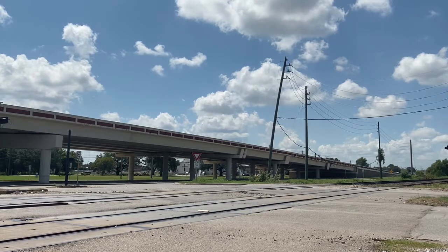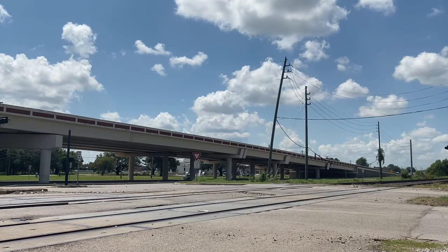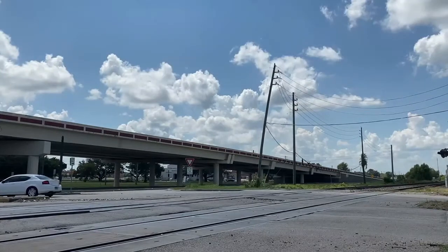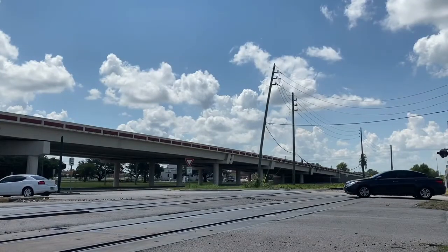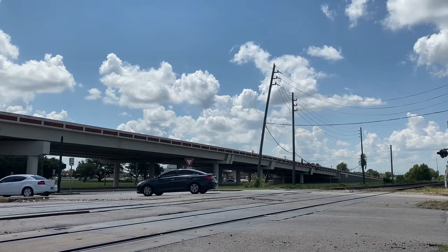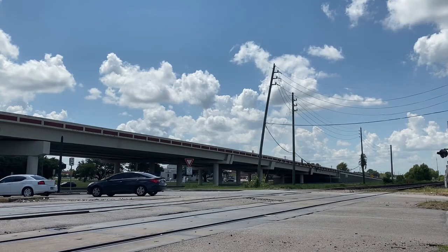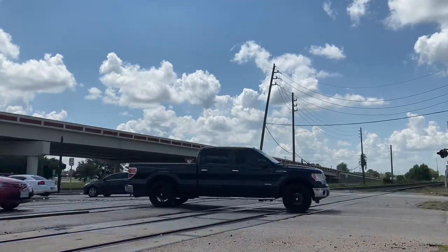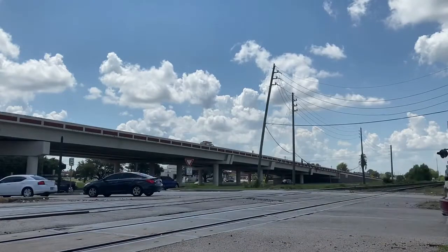After that Grey Ghost duo, I noticed another train coming about 15 minutes behind it. So we stood at Missouri City. I decided to check the Rosenberg rail cam to see what it was. And it was a KCS SD70 leading. Not particularly rare, but it was the horn that was on it that was rare.